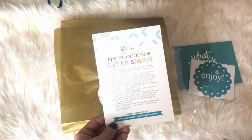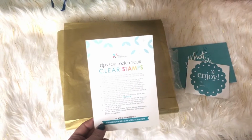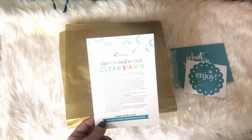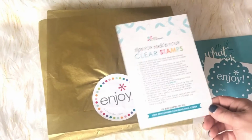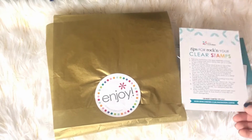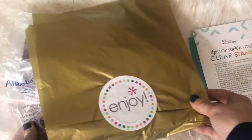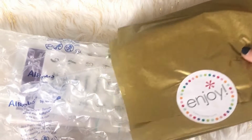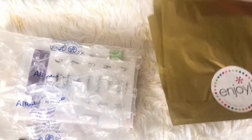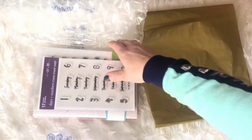Then it comes with a little card on how to wrap your stamps and to keep them clean. I actually have a blog post about how to clean your stamps because it is very important to keep your stamps clean because they will crack if you don't. Like I said, it comes in this beautiful tissue with the Enjoy seal. I am not ripping that because it's too pretty.